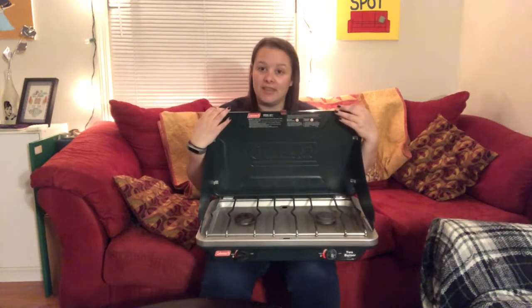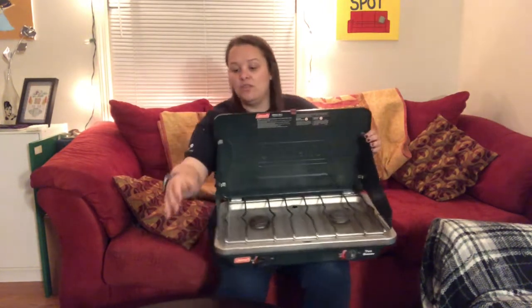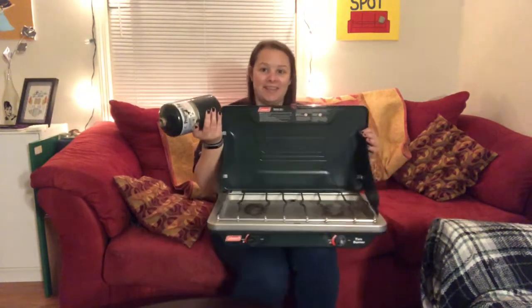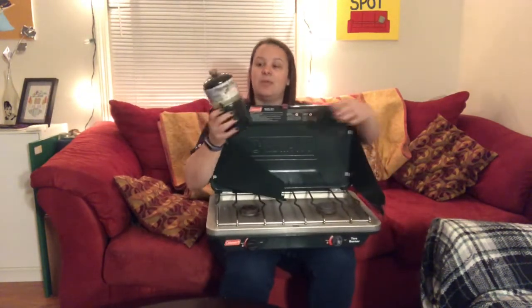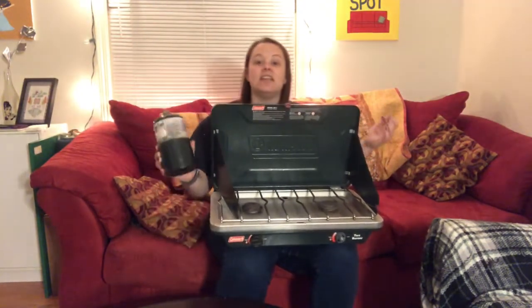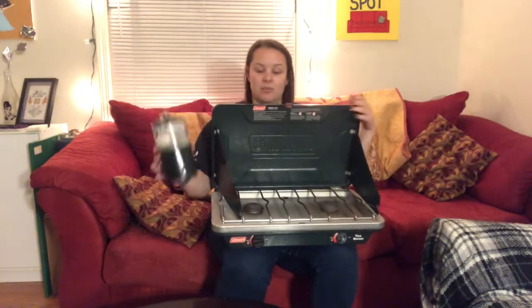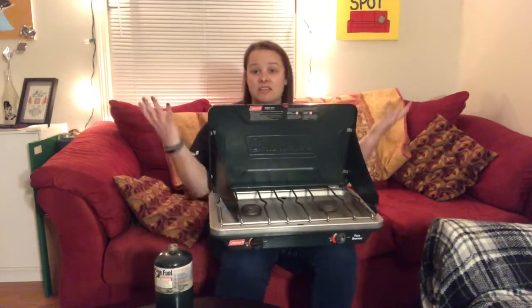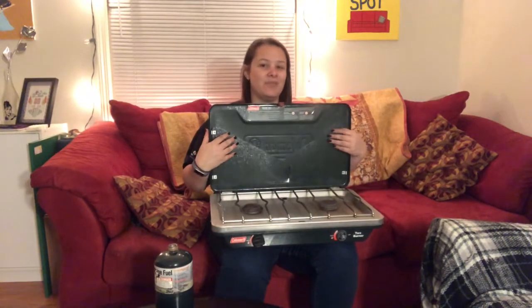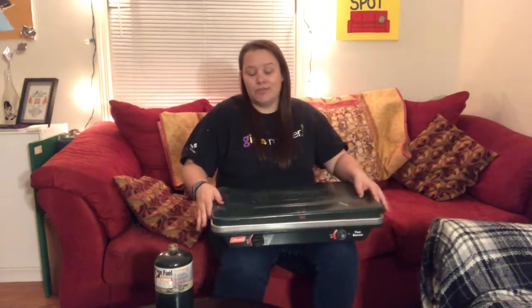But this is a propane stove. So what you'd use is a propane tank, and the propane is attached, and then the propane comes out through the burners. You light the burners, and boom, you've got a camp stove. You've got a campfire. Very much similar to a regular stove.